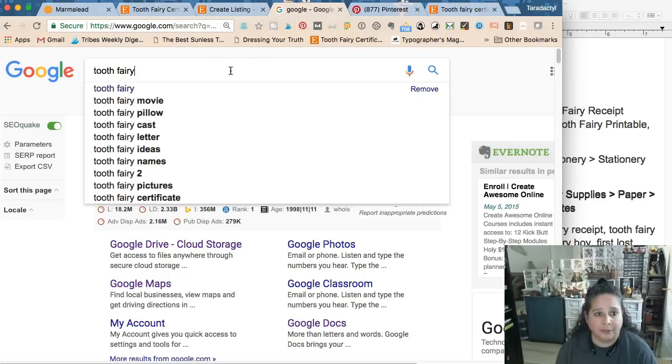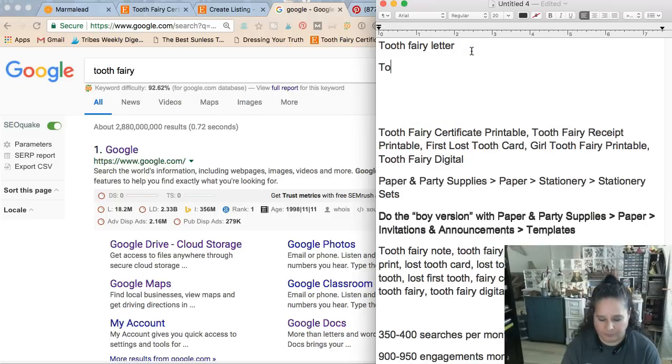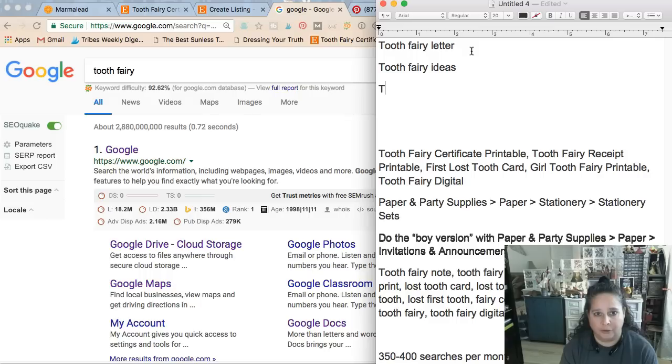Let's go to Google and see what they say. So tooth fairy movie, tooth fairy pillow, tooth fairy letter. There we go, letter again. Tooth fairy ideas, and then down here, certificate. It does do it in order. So now we have tooth fairy ideas, and tooth fairy, finally, certificate.